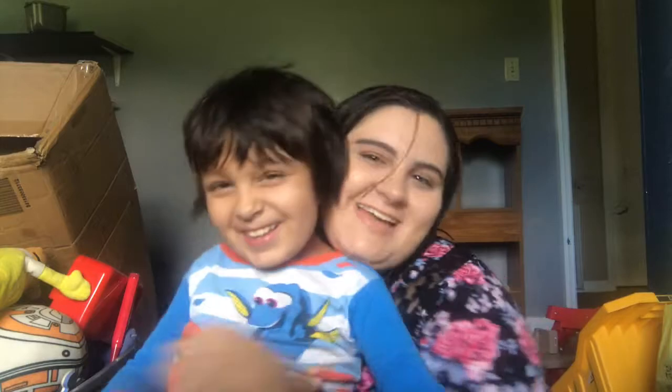This isn't even all the toys in the house. This is just what I managed to grab in the 10 minutes free time I had before I got started. Let's get right on into this because we've already passed a minute.